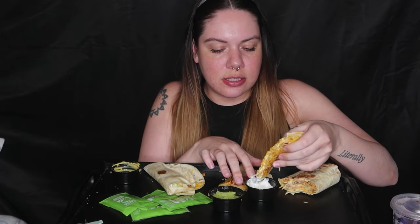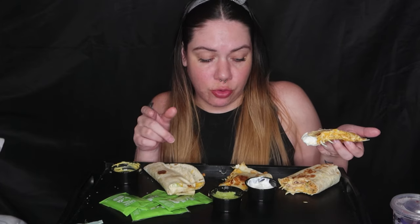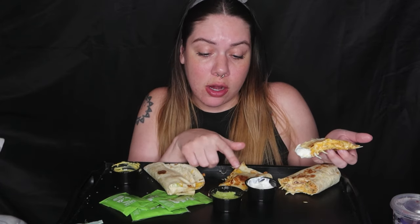I think I like the quesadilla best because it comes with the sour cream and guac. But I'm sure you could always purchase more if you like the crunchy part of that. Or if you just prefer the crispy taco. And if you wanted that, I'm pretty sure you could order it on the side, you know?